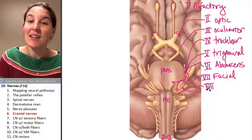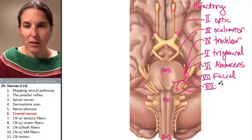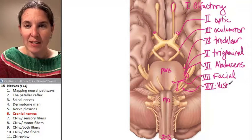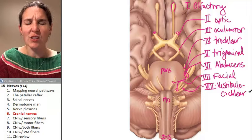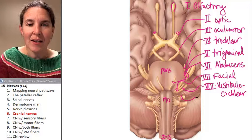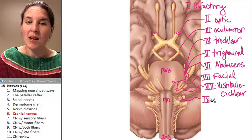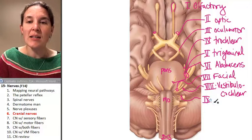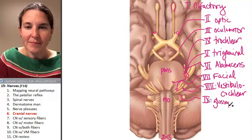8 is vestibulocochlear. What? Yes, watch this. Vestibulocochlear. That actually tells you all of its functions. The name does. 9. Oops. We know that this is 9. 9 is glossopharyngeal. Pharyngeal.